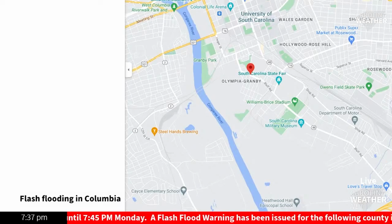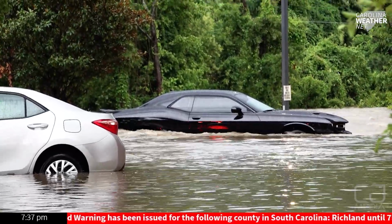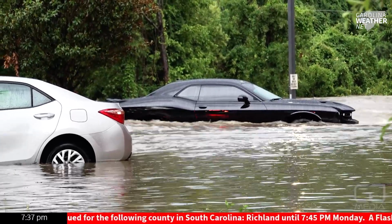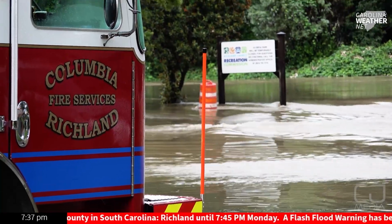Yeah, it appears we do have a car in the road here also that's been disabled, and it looks like they've already effected a water rescue on it. They've got 2 boats out here, a couple kayaks. Their small pickup truck that carries all their boats and all their water rescue gear is also here.